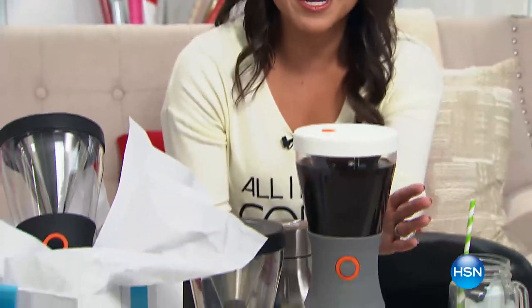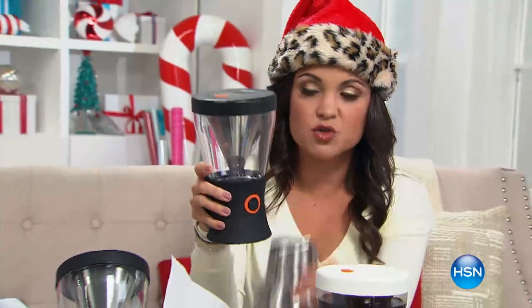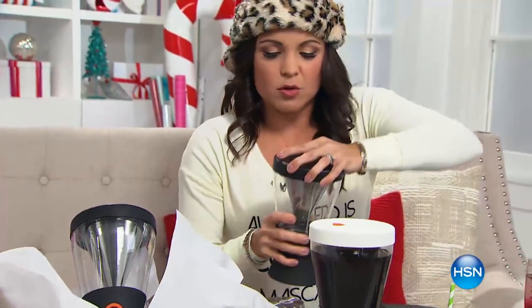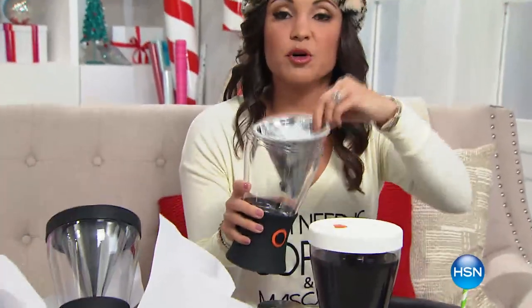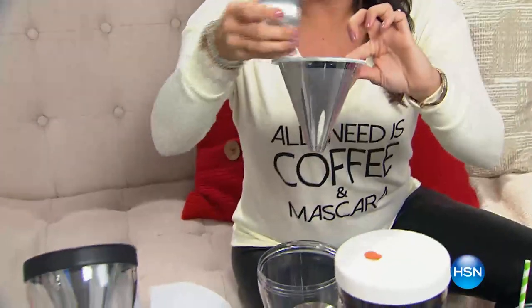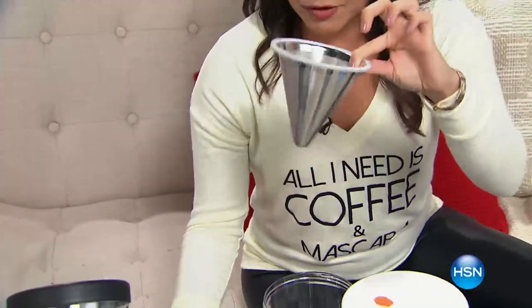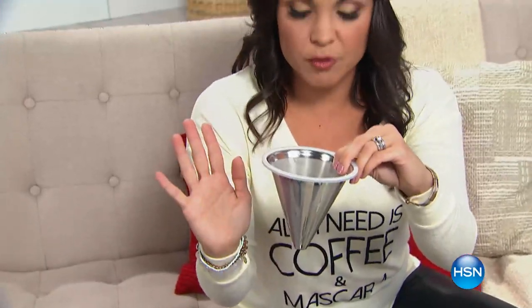So I'll show you quickly how it works. This one's already ready. Basically, there's two different parts here. You would take the lid off and screw this on when you're ready to brew. You open up the top, and inside, this is where you put your coffee grounds. All you need is a medium coffee ground. It could be any flavor that you prefer. You're going to scoop it in there about a third of the way full.